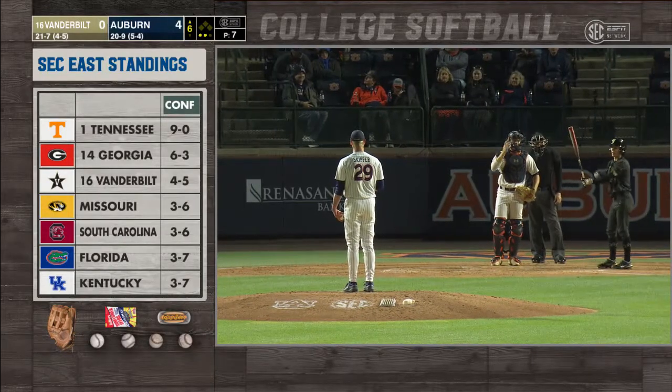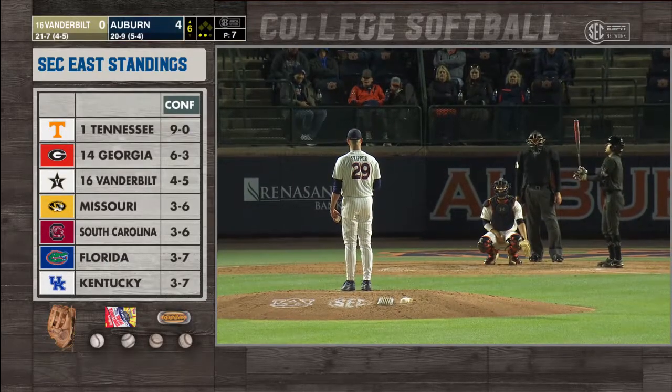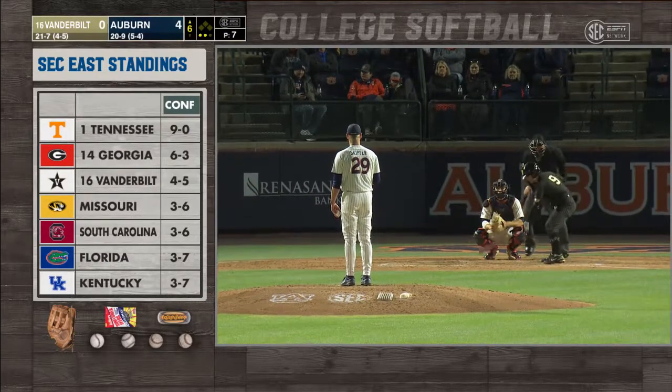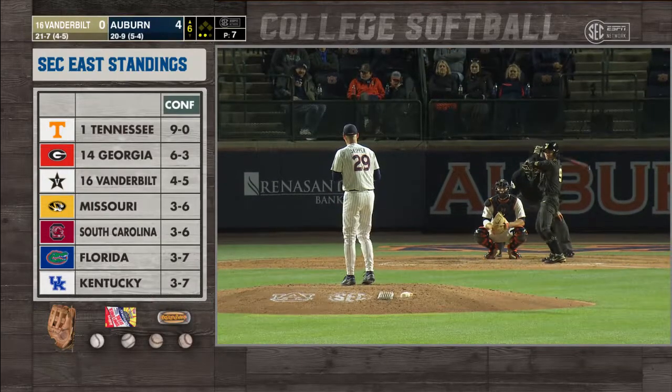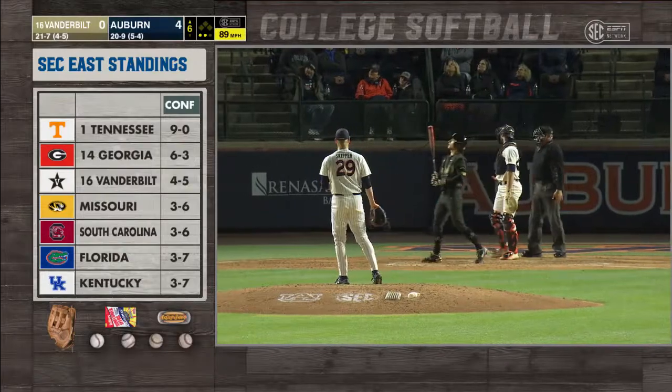Yeah, and it's shocking to look at the 16th ranked team in the country being 4-5 in their conference, sitting in third in their division, but that's how good Tennessee has been. They went into that weekend 4-2, and now they're 4-5.